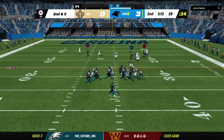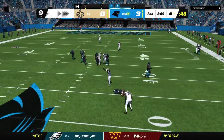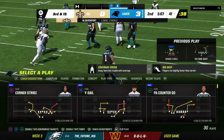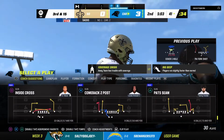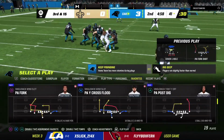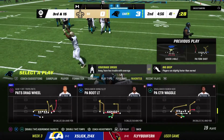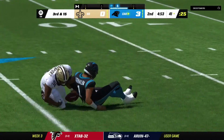Play action, now it's Tua. Escaping, and he can't find anywhere to go with it, and he goes down. Credit that sack to Marcus Davenport. Now that's a heck of a moment for your first sack of the game, because if this long drive ends without a touchdown because of that sack, we're going to look back and say that might be one of the biggest plays of this contest.